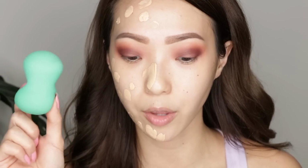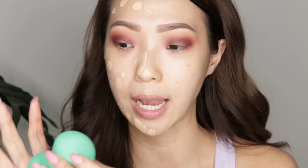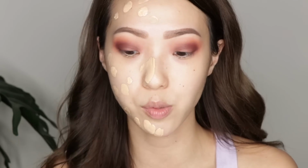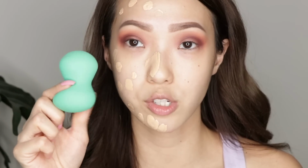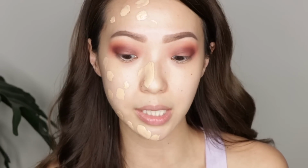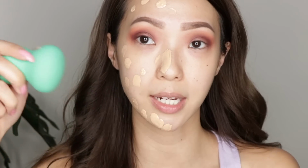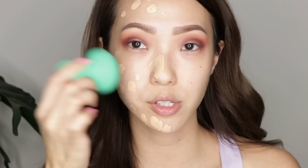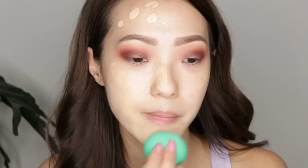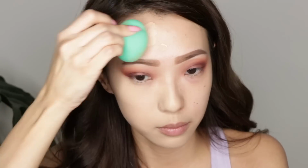I had their other one, which looked kind of like the Real Techniques sponge, where it had a point to it and then one flat edge. And I actually prefer this one. For some reason, I feel like this one is just a lot squishier and bouncier, which makes blending really easy. And I like that there's a small side and a larger side, and it's kind of like a handle, and I just kind of blend it out with the larger end. I feel like it just blends really quickly. And then on the other side, I use this to get around my eyes, and it works really well.